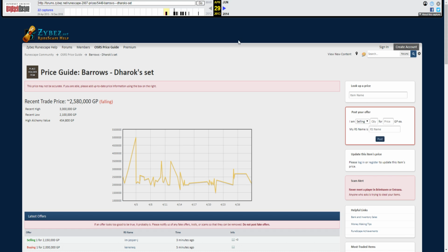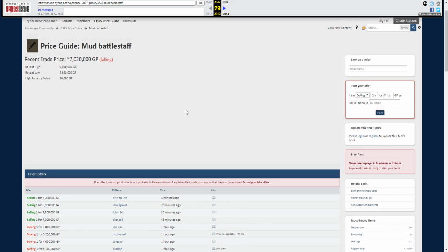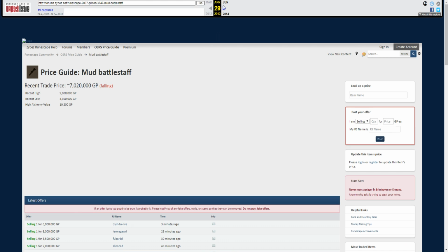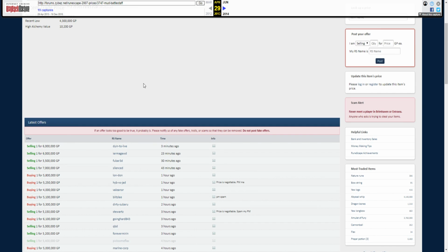For example, let's look at this Barrows set here. This is from the earliest snapshot available. And the Barrows set's only worth 2 mil, however, with inflation, that's probably worth way more. If adjusted for inflation, the item prices are going to be way higher in 2013 just because the availability was way less. For things like the Mud Battle Staff being worth like 6 mil each, that's worth even more just because of the time frame being April 29th of 2013. That could be worth 20 mil in today's gold. It's kind of hard to say. We're going to compare them quickly, but mainly I just want to look at some of these old item prices and reflect on how far we've come.